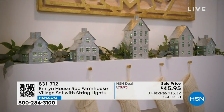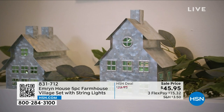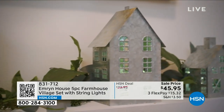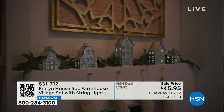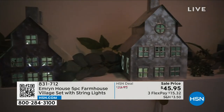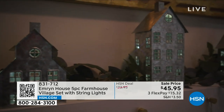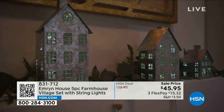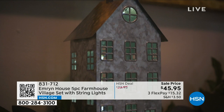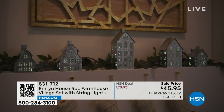Okay, let's talk about this village. It's a 5-piece farmhouse village set with string lights inside. These are beautiful, and you're getting all 5 of them. Each house runs on AA batteries. You add your own AA batteries. And what I love is that there's also a timer built into each house. So if you're putting them up high, you don't have to climb up, turn them on every night, and then climb back up and turn them off. It'll handle it itself. We took almost $30 off of our regular HSN price here.